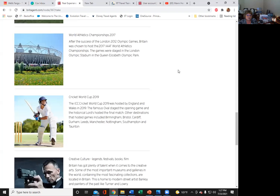World Athletics Championship 2017. After the success of the London 2012 Olympic Games, Britain was chosen to host the 2017 IAAF World Athletics Championship. The games were staged in the London Olympic Stadium in the Queen Elizabeth Olympic Park.